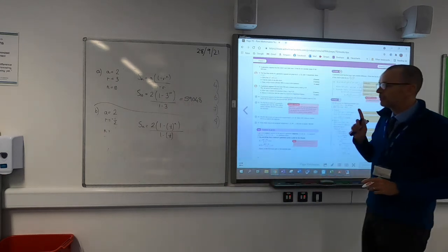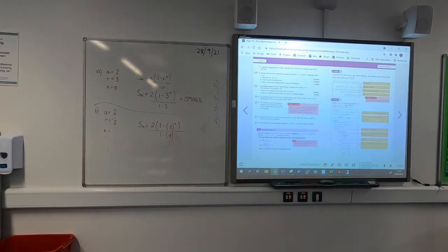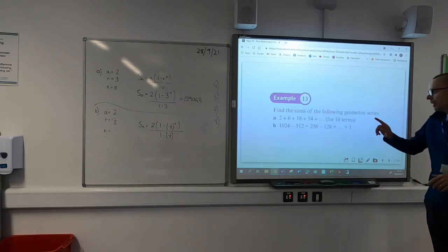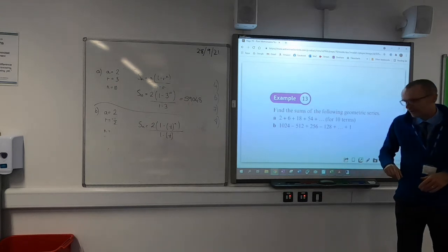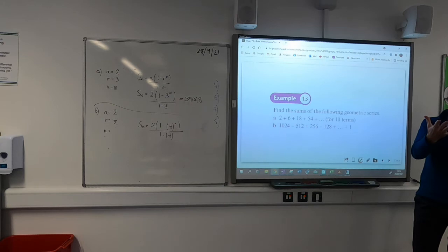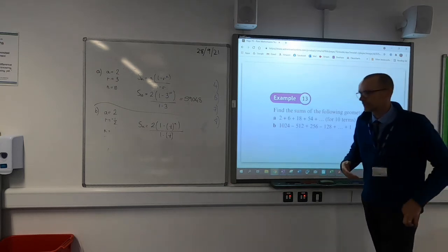And for the bottom one, well, it's finger time. I've noticed that it's minus a half that I'm multiplying by. So I've got to 128, so that's the 1, 2, 3, 4th term. So the 5th term will be 64, 32, 16, 8, 4, 2, 1. 11 terms.